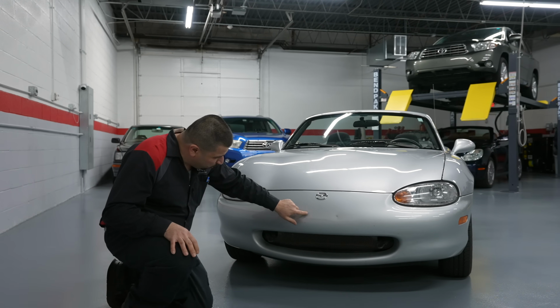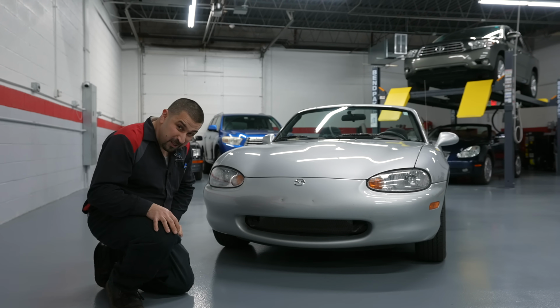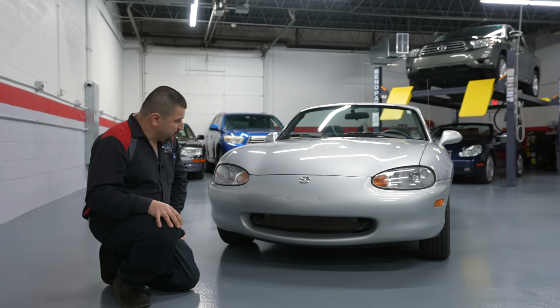Now, these are about the only damage marks on this car. There's two. They look like perfect license plate marks. Probably somebody backed into it, damaged it, unfortunately. But other than that, this body is almost perfect.